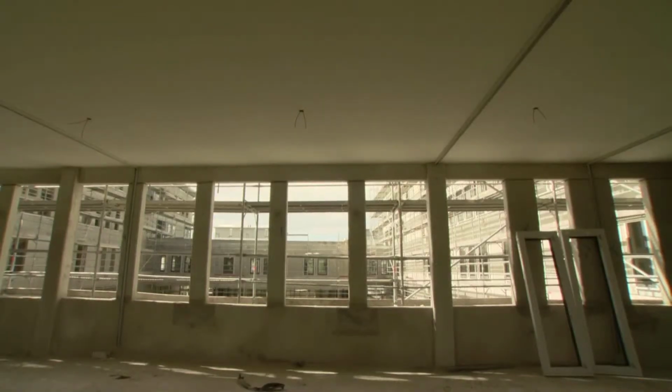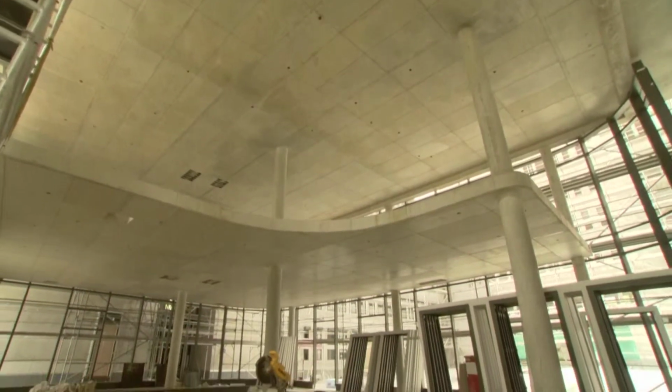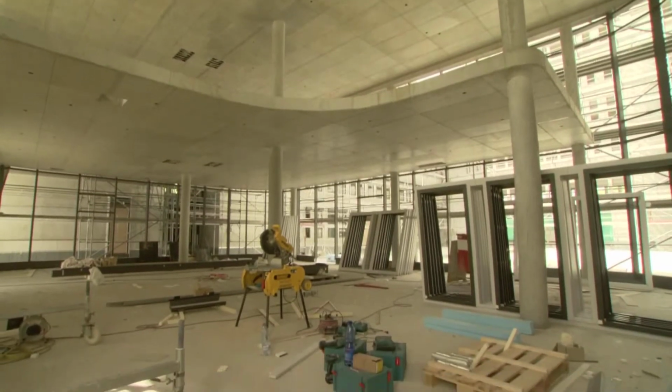We worked intensely on simulations, the relation of wall and window. On the one hand, we wanted to optimize the energy efficiency. On the other hand, we wanted to have ideal daylight conditions in the building. There were many details we considered within the topic of sustainability.